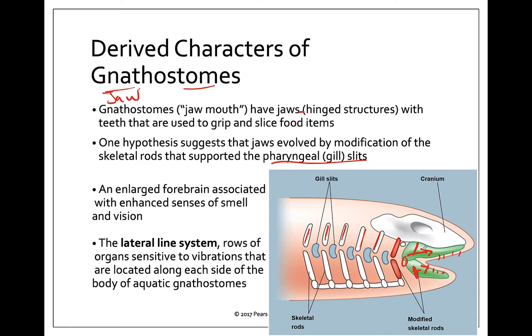And this is a huge advantage because this is going to allow for associations of this head region with feeding, which means that we're going to start to see things like enlarged brains, enhanced senses, enhanced predator abilities with having an actual jaw.